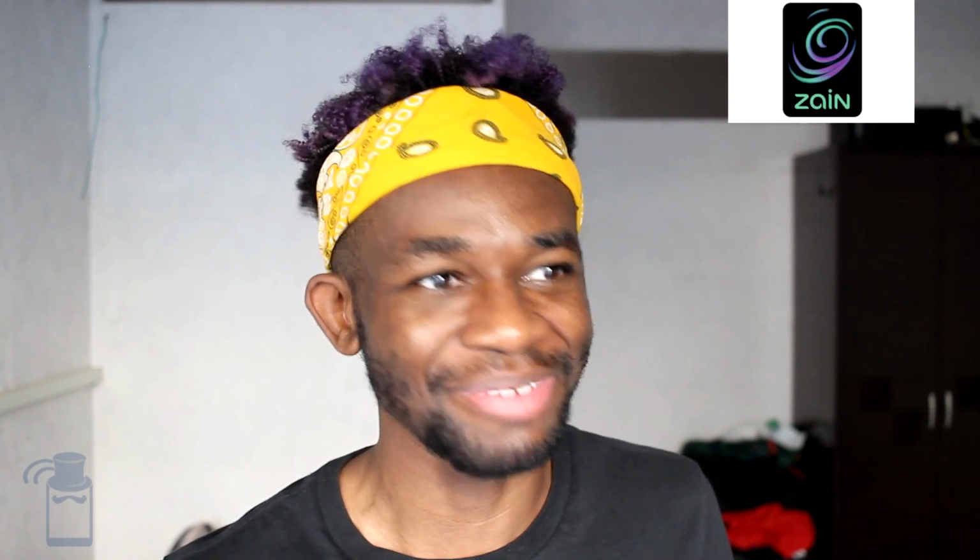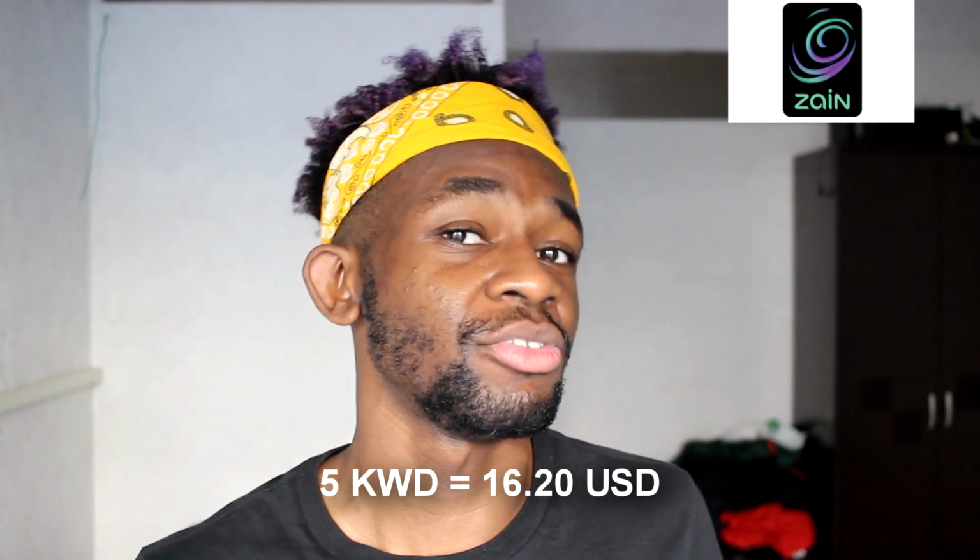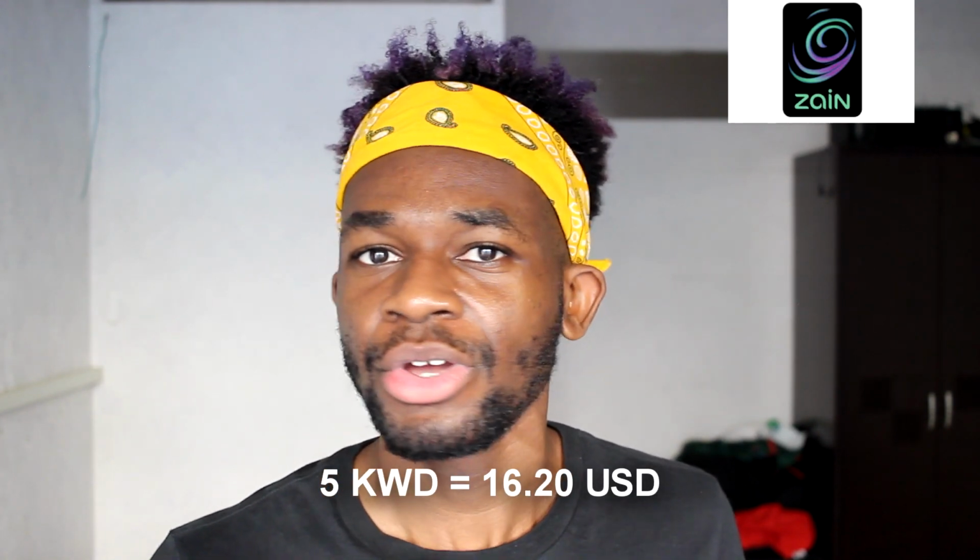Zain prepaid SIM cards are called Easy, probably pronounced just as you say easy, but I'm not 100% sure. They are sold for 5 Kuwaiti dinars, and you can get recharge cards from 1.5 Kuwaiti dinars all the way up to 25. You can buy these cards in many stores throughout Kuwait, so you don't have to worry about that.